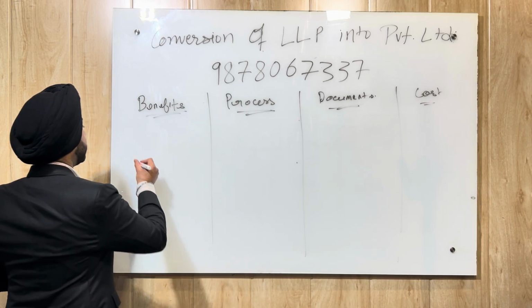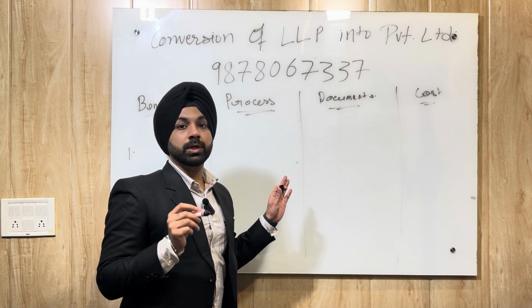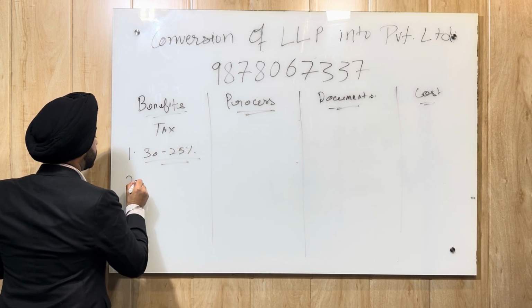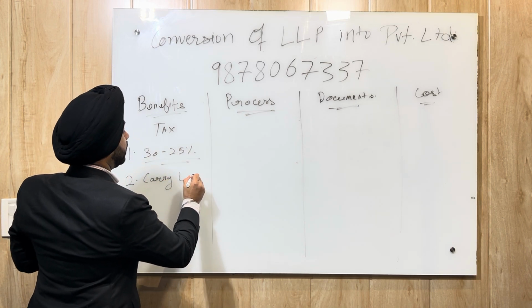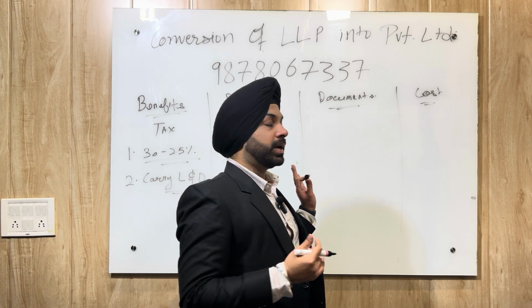When we are talking about the benefits, benefits come under tax. There are two benefits under tax. Number one is your tax rate will be reduced to 25% from 30% if you convert from LLP to private limited. Number two is you can carry forward your losses of LLP and depreciation into private limited. So these are the major benefits. There are 5, 6 more benefits, but the major benefits are these.